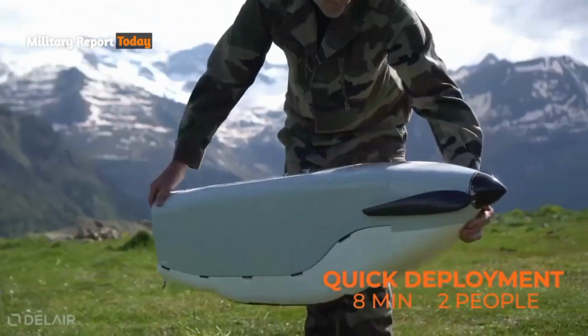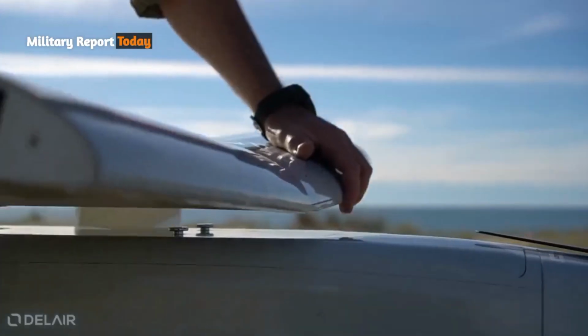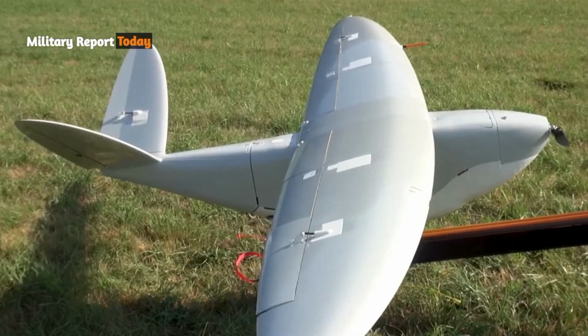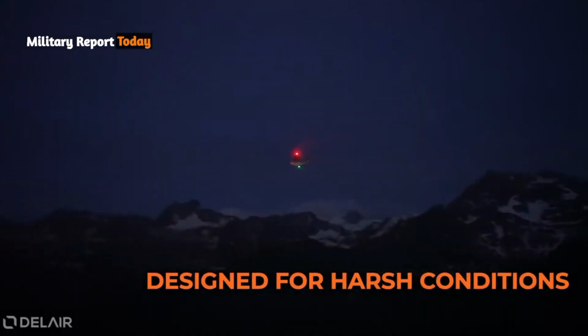DT-26 can be operated by 2 people. This drone is relatively light, with the largest variant weighing only 18 kilograms, and is designed to be used continuously in all seasons.